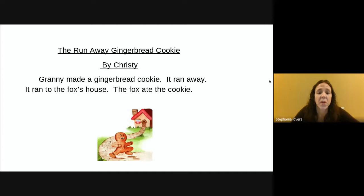The Runaway Gingerbread Cookie by Christy. Granny made a gingerbread cookie. It ran away. It ran to the fox's house. The fox ate the cookie.